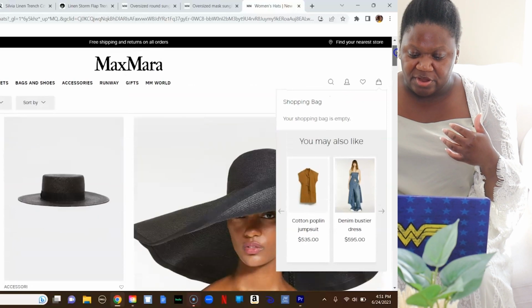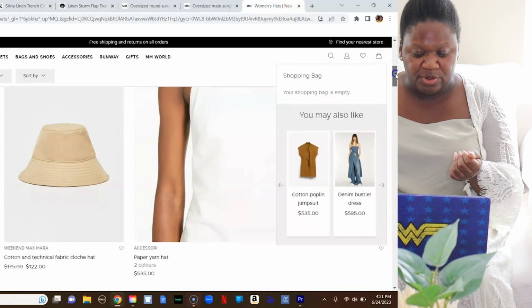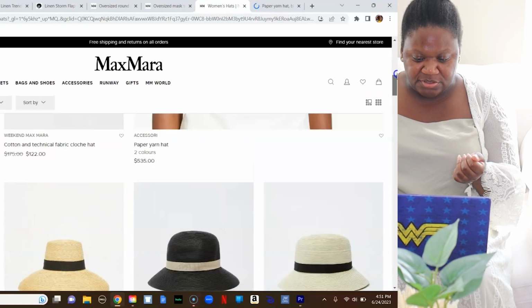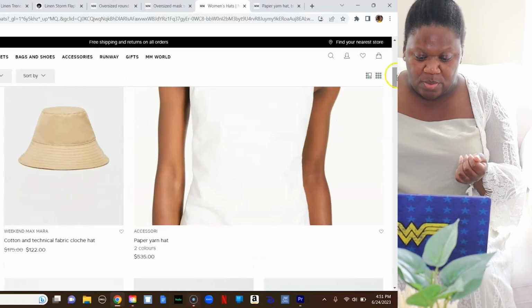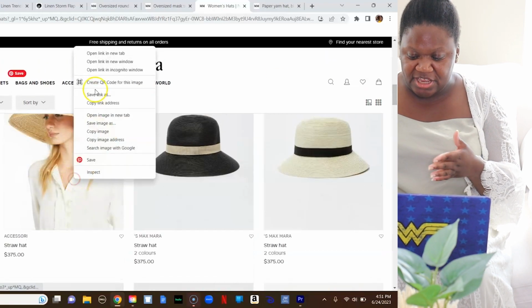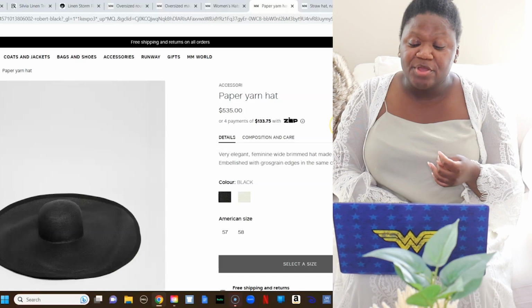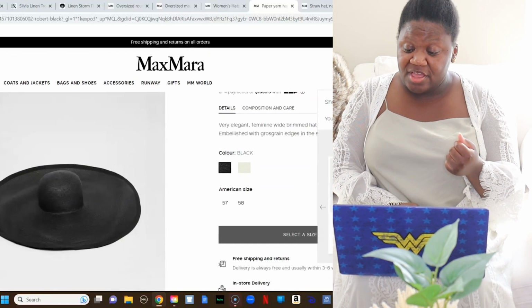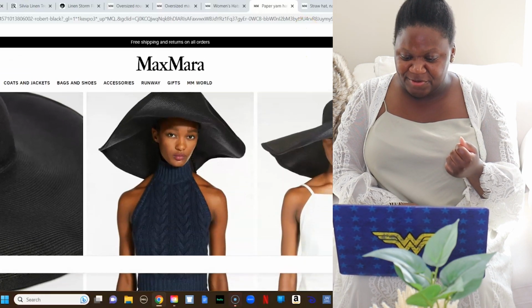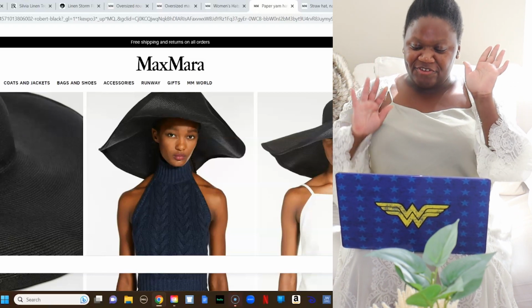Let's look at hats. Because on the runway they have several hats. So we'll look at some hats. This paper yarn hat, I believe that's the hat that I've been seeing on the runway in several different colors. But I'm also going to look at the other hats that they have. Ooh, I like this straw hat. And again, tailor things to your personal style. This paper yarn hat is one that I've seen on the runway in several looks. Yeah, this is so glamorous. Just look at how it's sitting. One that you can fold.